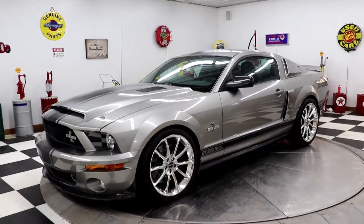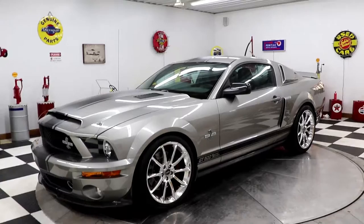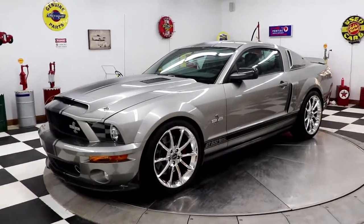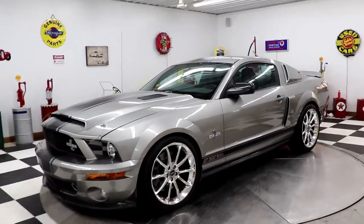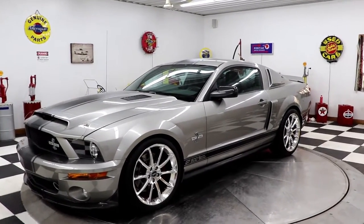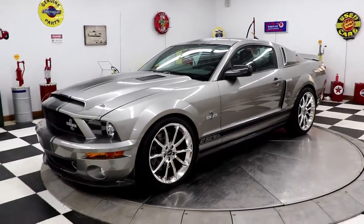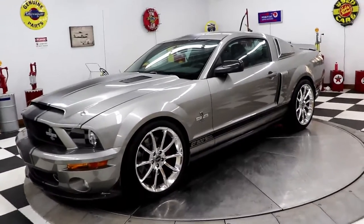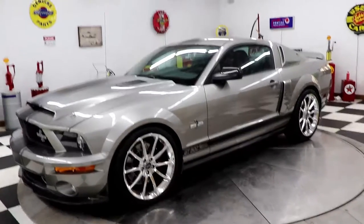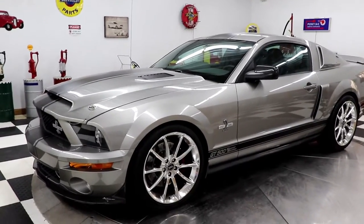And this morning, I am going to show you a badass car. Now, this thing is a 2008 Ford Mustang Shelby GT500 Super Snake. Yes, it is a snake. And I drove this car this morning, and what a rush. This car is super, super fun to drive.